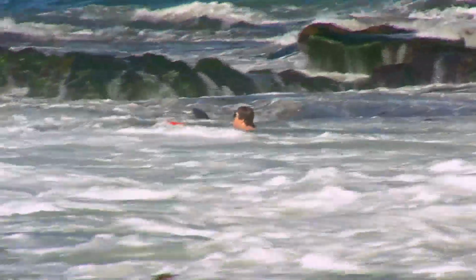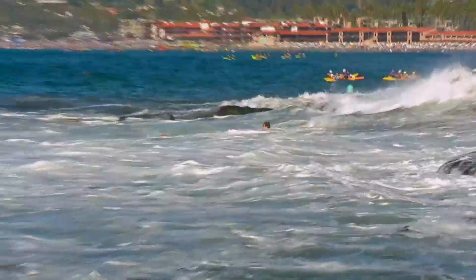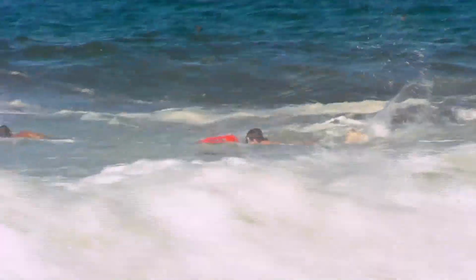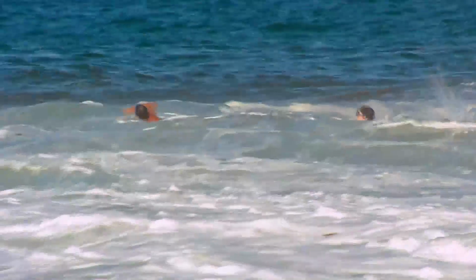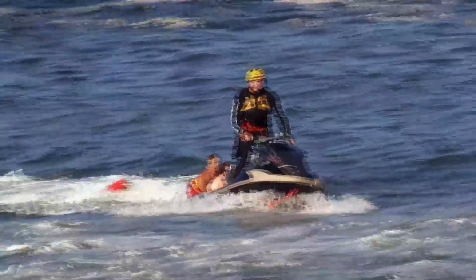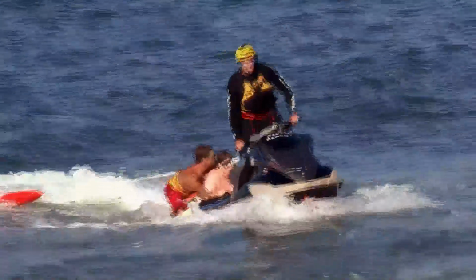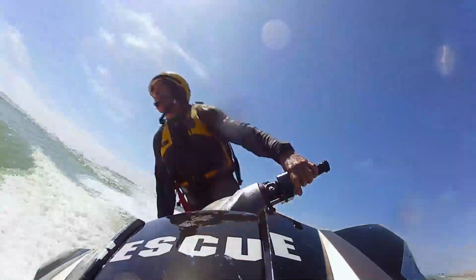The wave surge is incredibly powerful. Even the seals struggle in the turbulent water. With the conditions, it was a long swim. I probably swam him out about 100 yards, just out to sea, just to try and get away from the rocks. Once we were out on the outside, I was able to stabilize the victim on the rescue board, and the ski came by and picked up 1 victim while I held on, stabilized another victim, and then they took them into the beach.